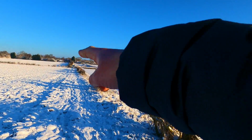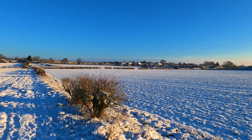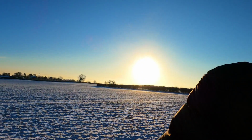So there's a gate down there, and I'm going to walk that way, which will be journey's end for today. Look at that beautiful sky behind me. Get a load of that. Right, let's get on to the next bit of the track and then I'll bid you farewell.